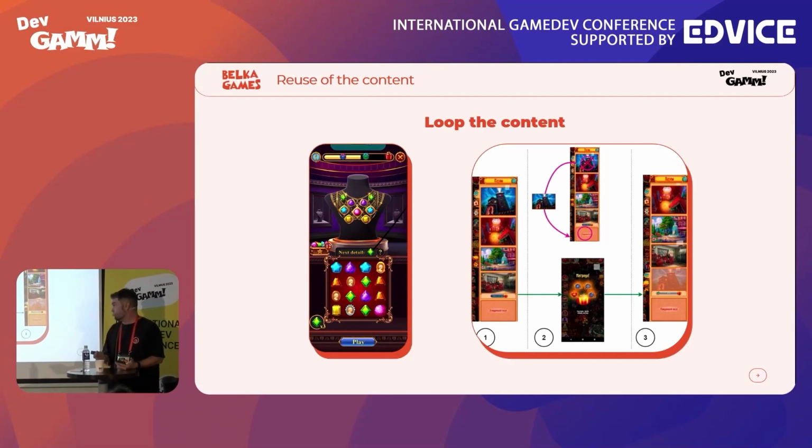And what we tried to do is to loop those puzzles from the beginning. So we allowed our players to play the first pictures and just enjoy the content they had before. From the time we decided to do that, we haven't received a single complaint that they don't have enough pictures to play. So it was quite a good result.